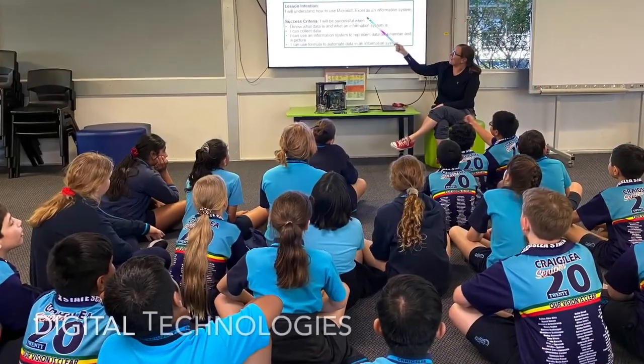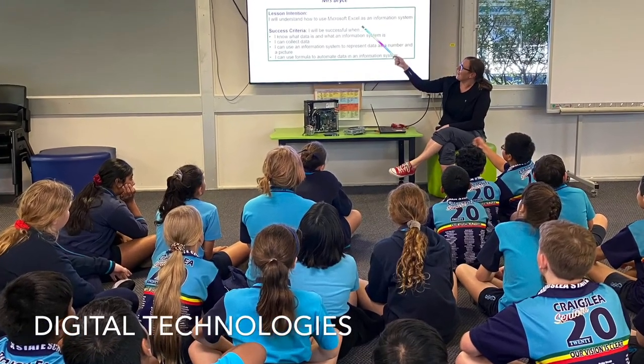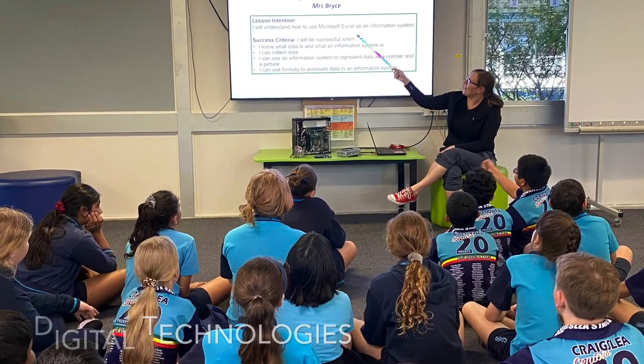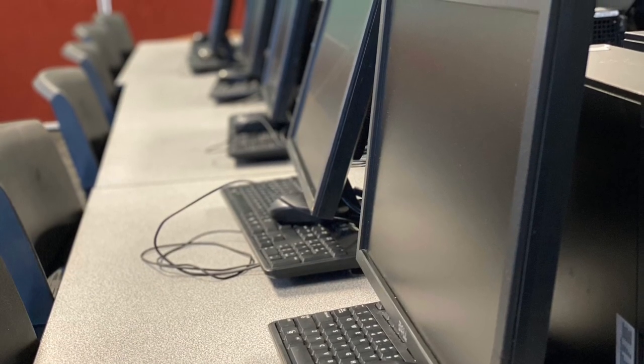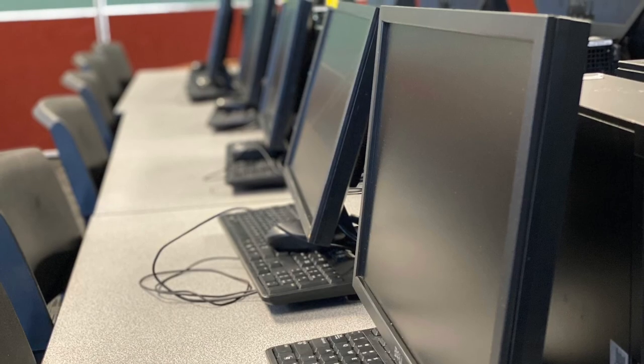All classes from prep to year 6 have digital technology lessons in the library and in the computer labs. We learn about computational and system thinking, designing and programming, both plugged and unplugged, as well as data collection, analysis and management.